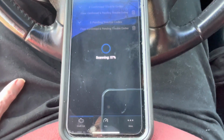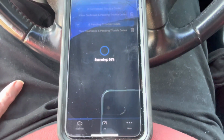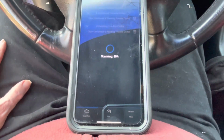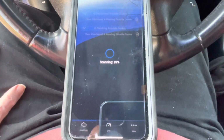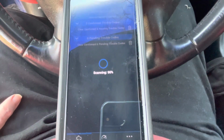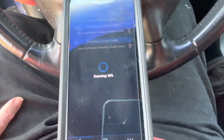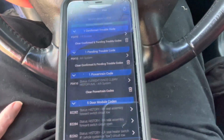Slower than what I expected it to. By the way, the check engine light is still on, in spite of the fact that this thing is saying 0 confirmed trouble codes or 0 pending trouble codes. Let's see what the scan says. Where are we at here? 89%. I'll just keep working here, see what happens. I've got my suspicions as to what I got here.